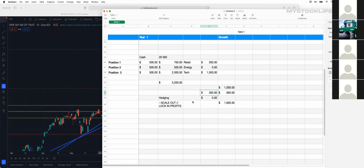Now, let's say the downside happened. Now this $2,000 next day is only worth $1,000, but I hedged it with 300 and that is at $600 maybe. So my position is at 1,600. I take this position off the table. I lock in my profits. Okay. But if it worked out, now you do this with consistency.